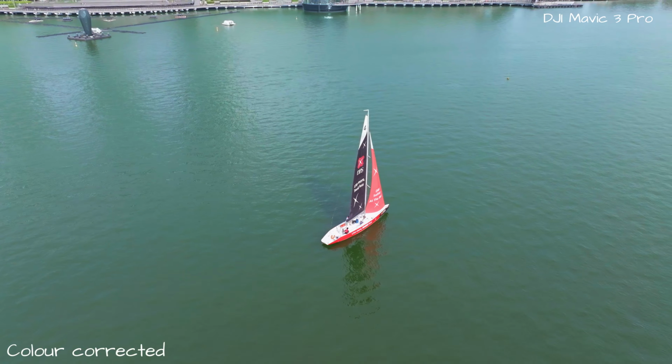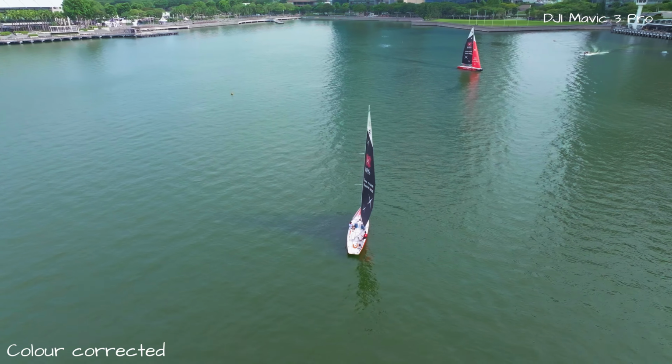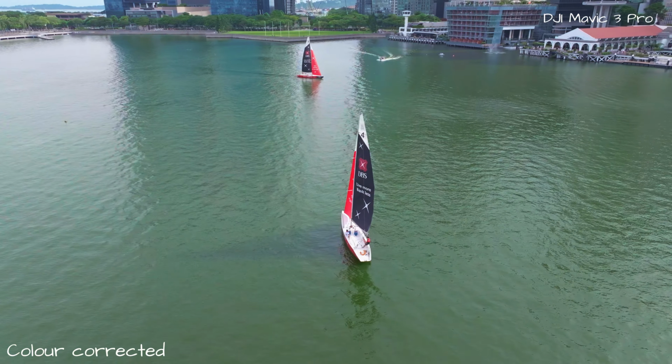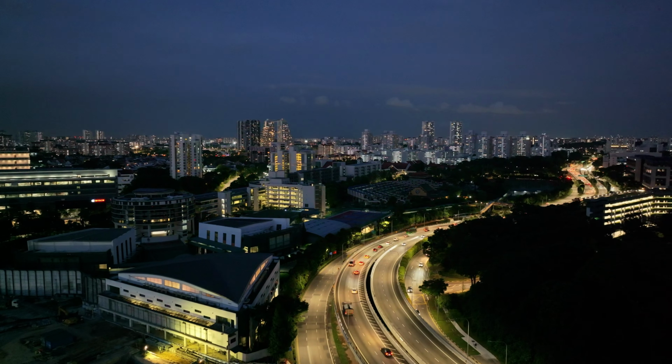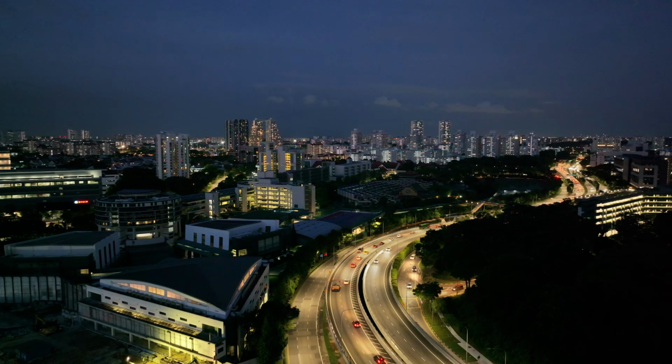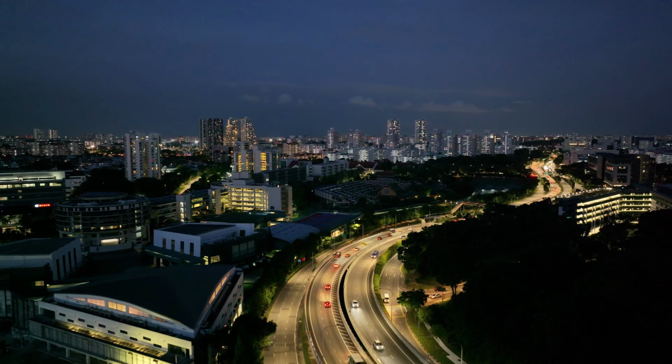A skilled colorist can make both of these clips look fantastic, but footage from the Mavic offers more room for tweaks and adjustments. With its larger sensor, it outperforms the Mini 3 Pro and even rivals some full-size DSLRs. The Mavic 3 Pro's low light capabilities are perfect for capturing those magical sunsets or twilight shots that were previously only possible with larger and more professional equipment.